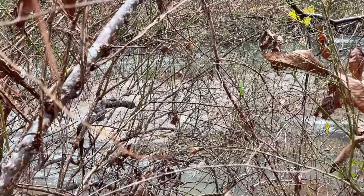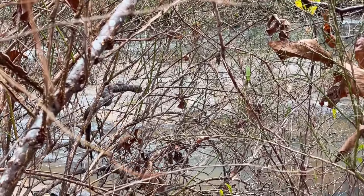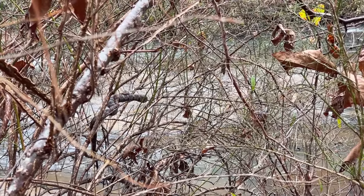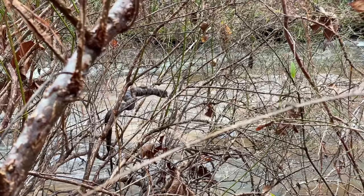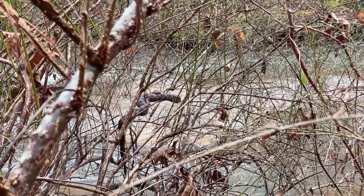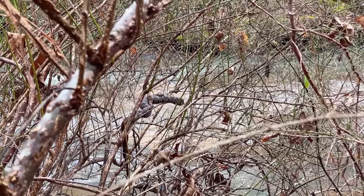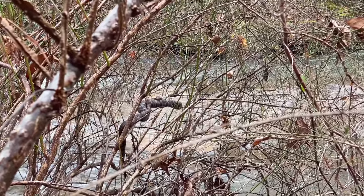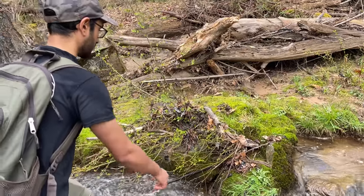Here's a nice pair of water snakes we spotted. Those guys might actually be mating, so we're not gonna mess with them. Smaller male, bigger female. All right, since that's almost certainly a pair and they're almost certainly gonna be mating here shortly if they're not already, we're not gonna mess with them. But two more water snakes for the total for the day. Not bad.